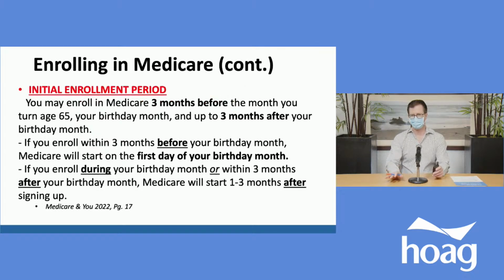There is an initial enrollment period to enroll into Medicare. You may enroll into Medicare 3 months before you turn age 65, your birthday month, and up to 3 months after your birthday month. If you enroll within 3 months before your birthday month, Medicare will start on the first day of your birthday month. If you enroll during your birthday month or within 3 months after your birthday month, Medicare will start 1 to 3 months after signing up.